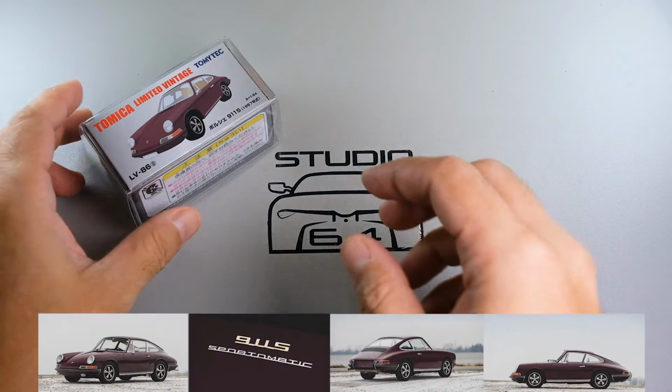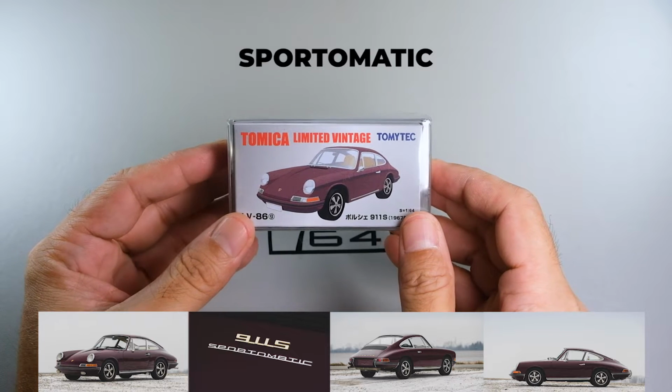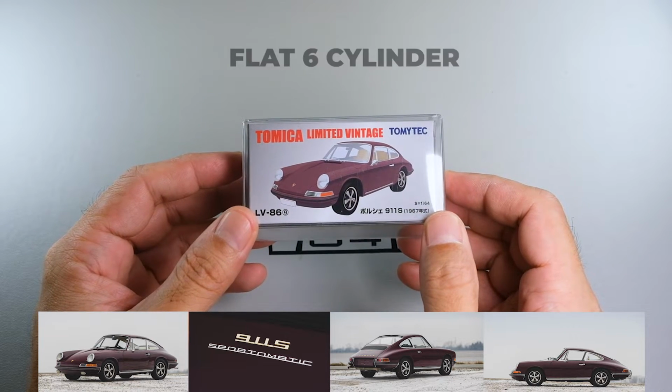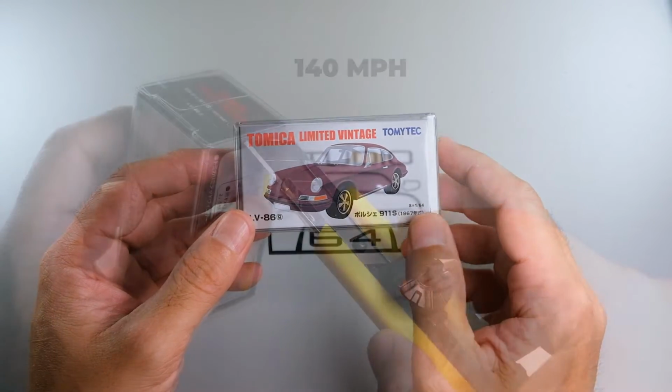A brief info on the Porsche 911S, where the S stands for Sportomatic. It's powered by a 160 horsepower, normally aspirated, flat six-cylinder engine that has a top speed of 140 miles per hour.